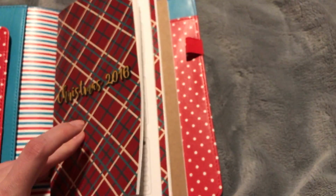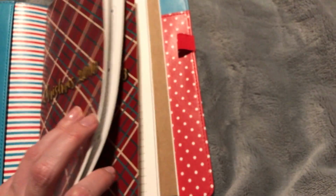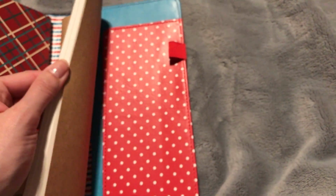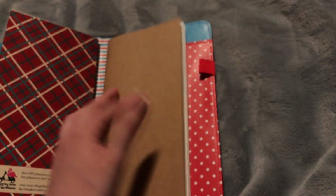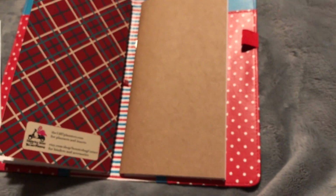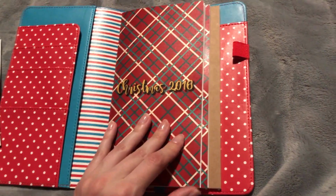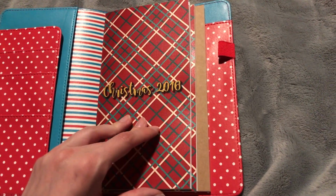This came with 2 inserts, and this was the contribution by the 1407 planners. And I did not expect this one, the blank one. So that was a nice surprise to see in there. I'm sorry, I feel like this keeps going very fuzzy, and I'm not sure why. Probably because I'm filming in my dimly lit bedroom.